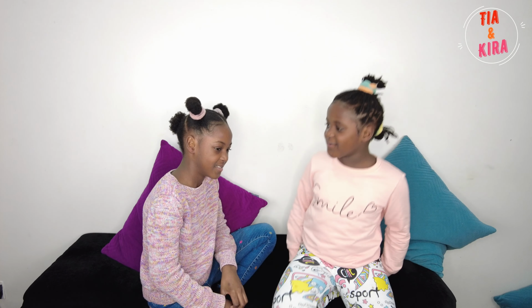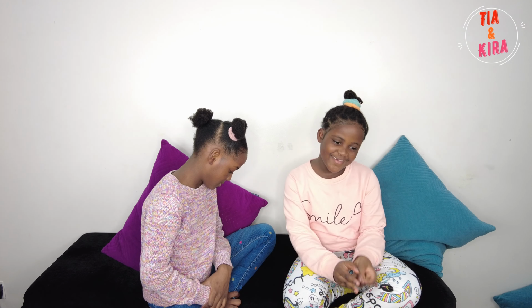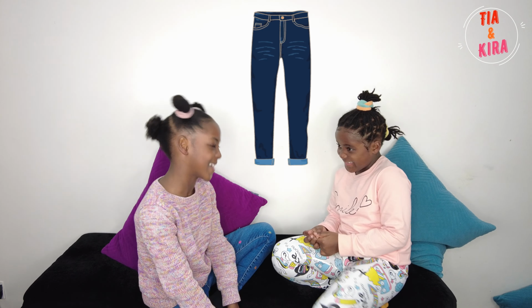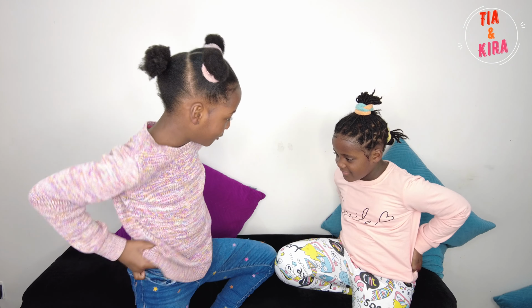Yeah. Okay. So it's nice and soft. Pillow. Accessory. You wear it. Clothes. It goes on your bottom. Trousers. Yes. How do trousers fit all on my bottom? The trousers go on your bottom like this.